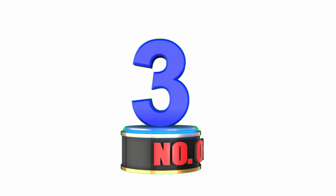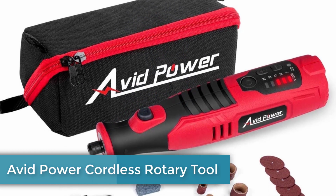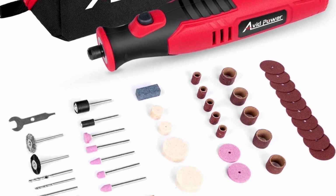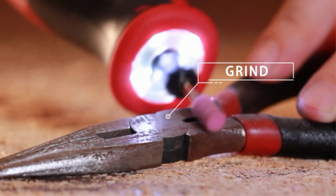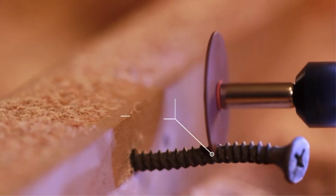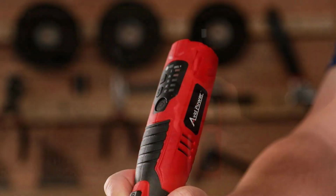Number 3. Avid Power Cordless Rotary Tool. If you're on the hunt for something on a budget, the Avid Power Rotary Tool Kit is another great option. This kit comes with 60 accessories for all of the projects you might need it for, so you already know the drill. Bad puns aside, this tool is the most lightweight we've come across so far at a feathery 10 ounces. Its fastest speed is not at the level of some of the other options, but it's a steady choice.